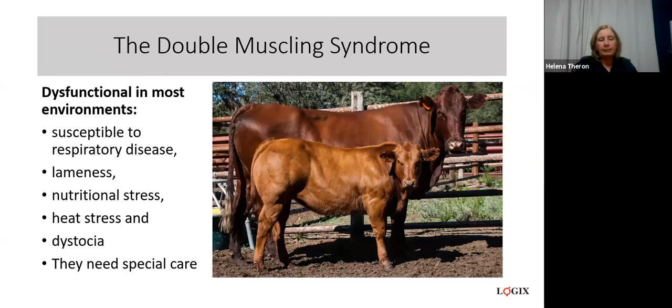So generally they're susceptible to respiratory diseases. Their lungs are smaller as well. Lameness, nutritional stress, heat stress, dystocia. They're regarded as dysfunctional in most environments. They need special care. If you want easy care cattle that you can just put out on the veld, the double muscled animals will not do well.